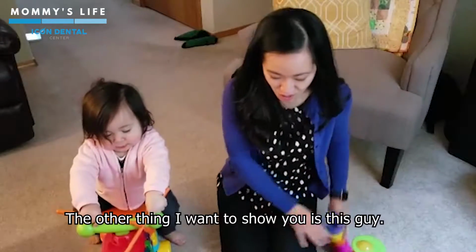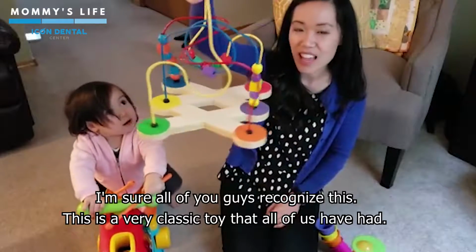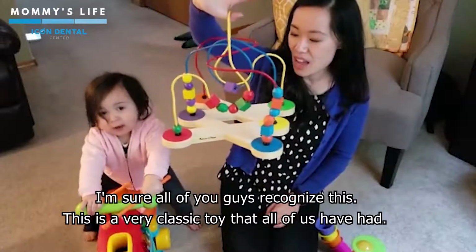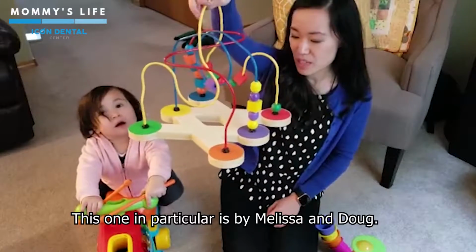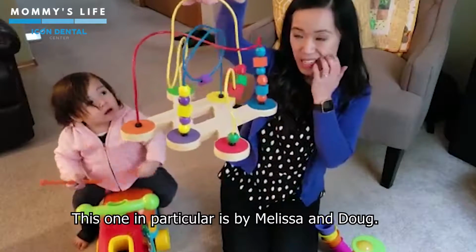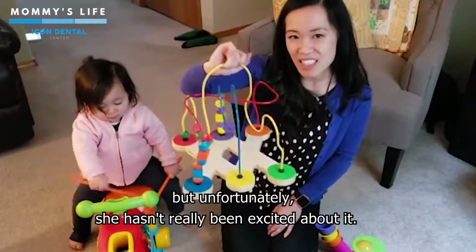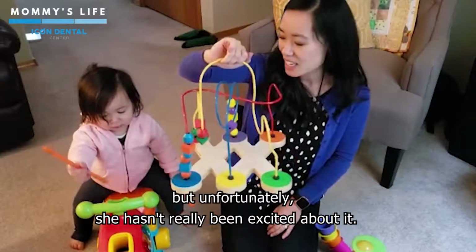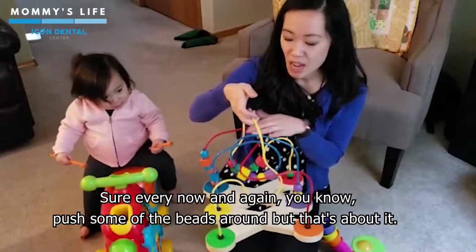The other thing I want to show you is this guy. I'm sure all of you guys recognize this. This is a very classic toy that all of us have had. I remember having one as a kid as well. This one in particular is by Melissa and Doug. I thought that she would really like it, but unfortunately she hasn't really been excited about it. She'll every now and again push some of the beads around, but that's about it.